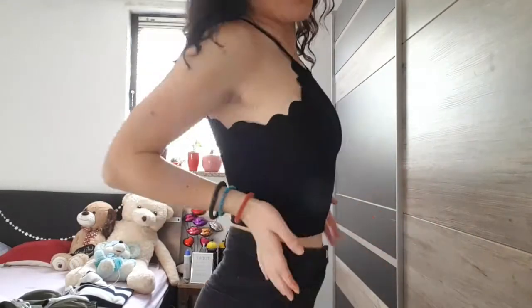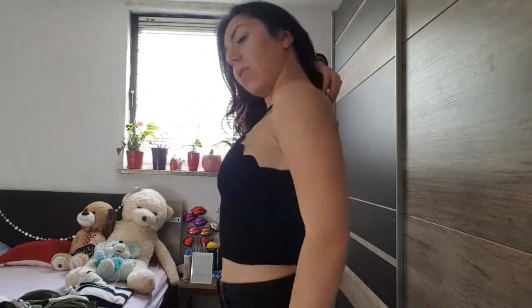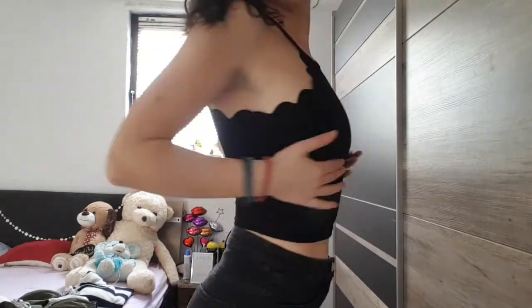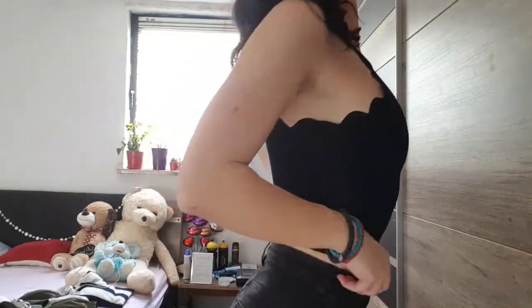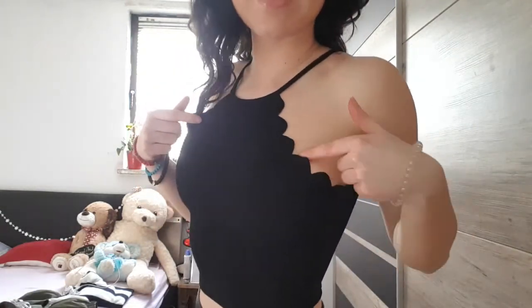Let's try it. It's okay. I thought maybe it wouldn't be okay, but it is. It's perfect. It's really nice fitting. It's not so stretchy, but it's not that tight either. I like it, and I really like the detail here. Oh my god, I'm keeping this one too. Moving on. Let's see the next thing.